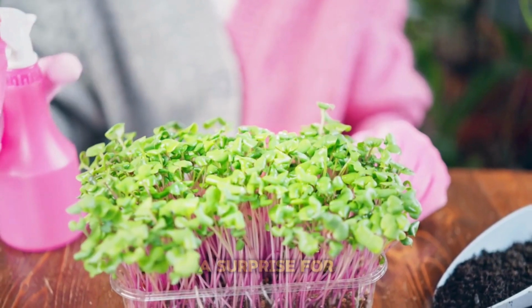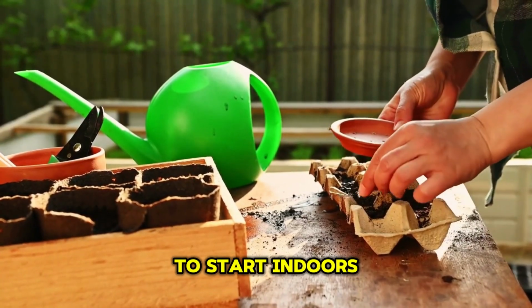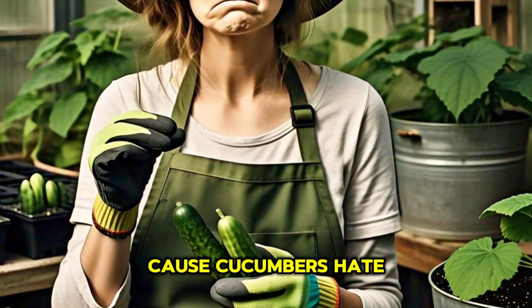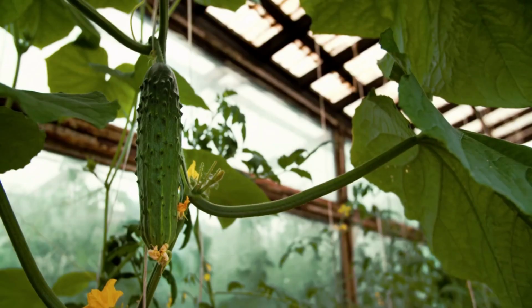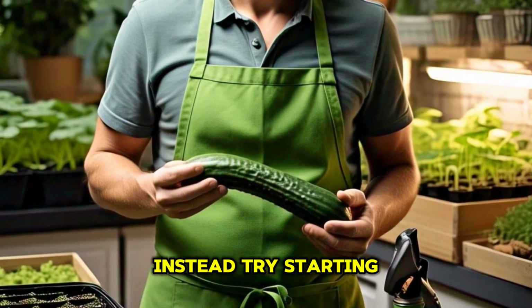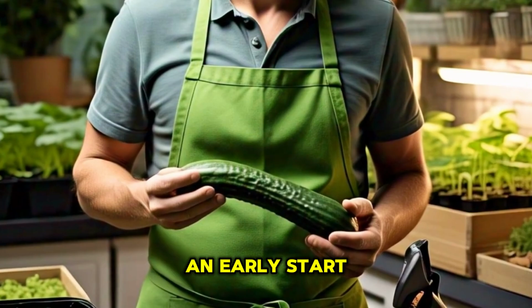All right, here's a surprise for you. A lot of people think cucumbers are great to start indoors, but that's actually a big mistake. Why? Because cucumbers hate having their roots disturbed. They do much better when direct seeded outdoors. Instead, try starting squash or zucchini indoors if you want an early start.